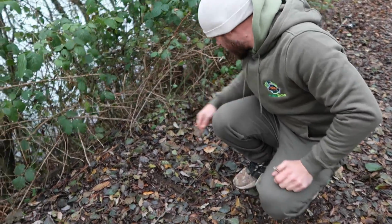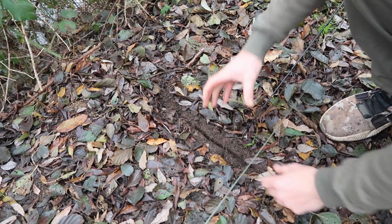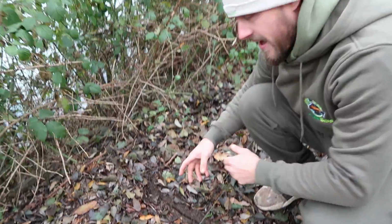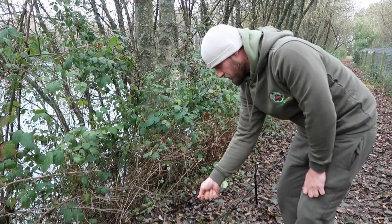I know this is 13.2, so what I also do is I'll mark that. Sometimes I get a big ball of stones if I'm at Linear, because there's loads of gravel at Linear. And at least then I know I can fish to the absolute inch of the spot without fail.